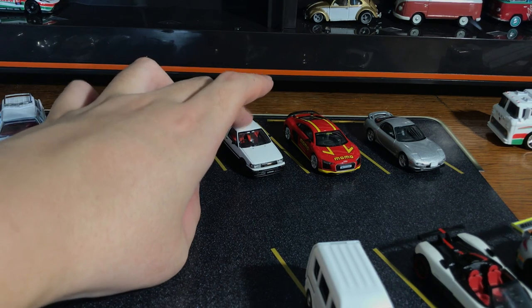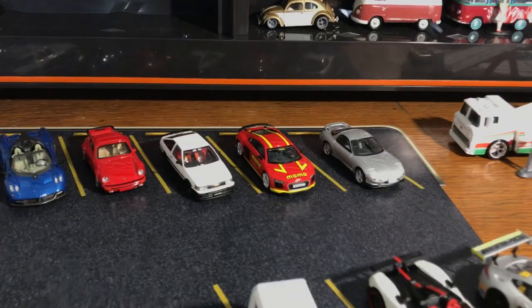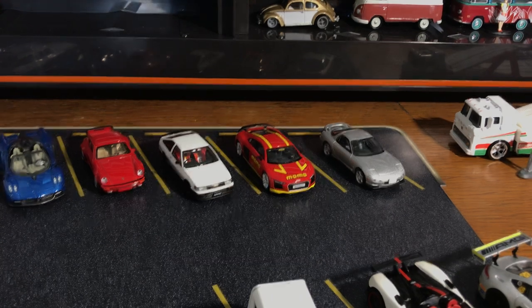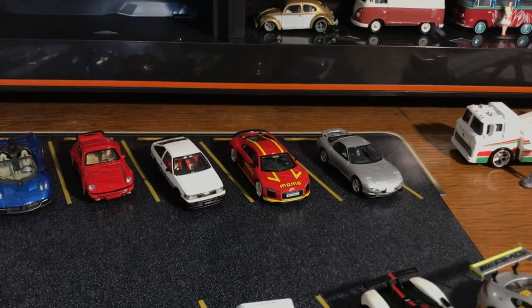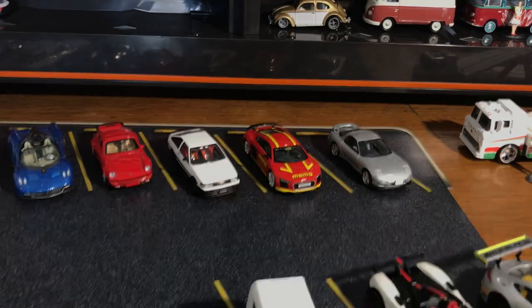I want to recommend NO64 and Tarmac Works, and I've seen a lot of great stuff on YouTube that suggests that they're wonderful, but my personal experience currently is not going to end up in a recommendation, but I'm definitely getting more of those. Tomica Limited Vintage, 100% yes, but they are hugely expensive.